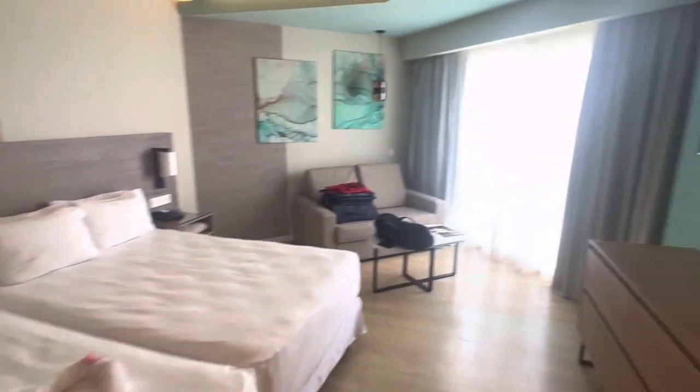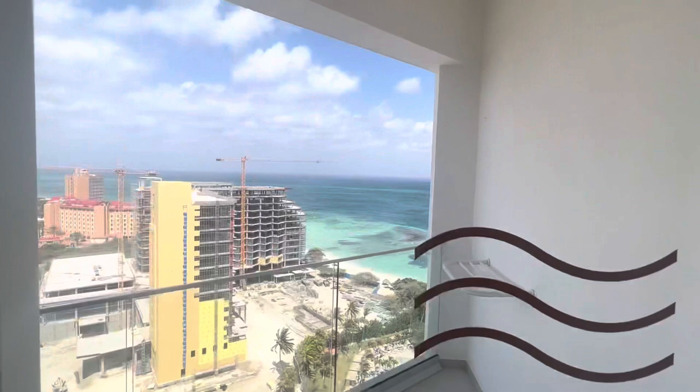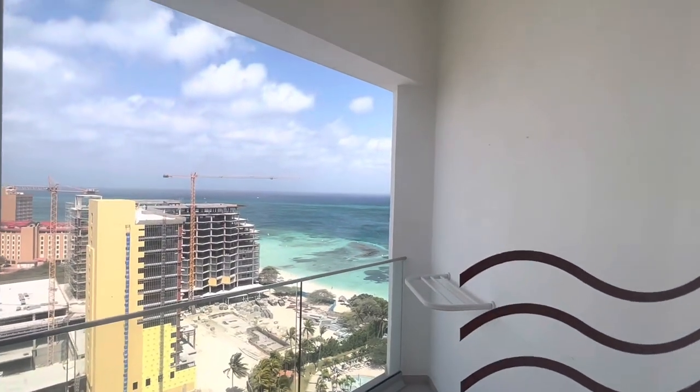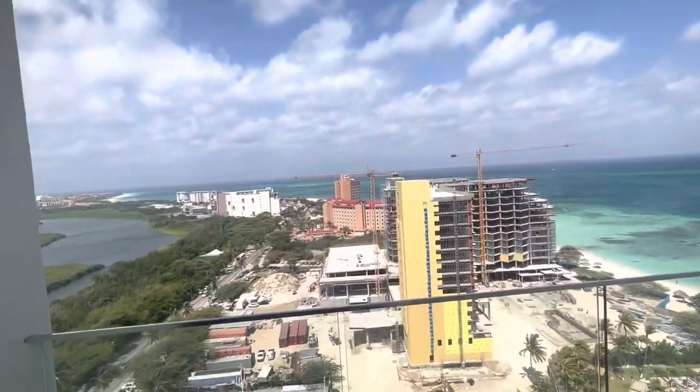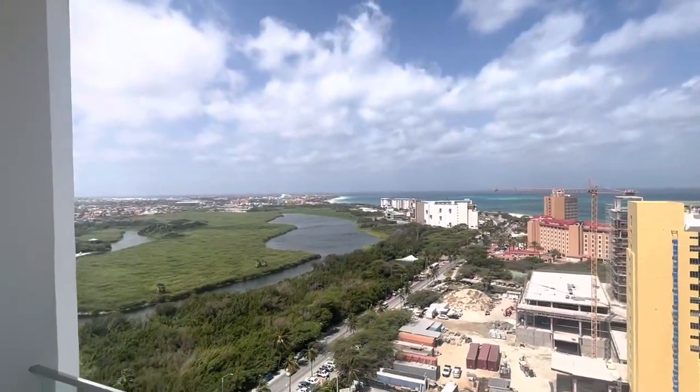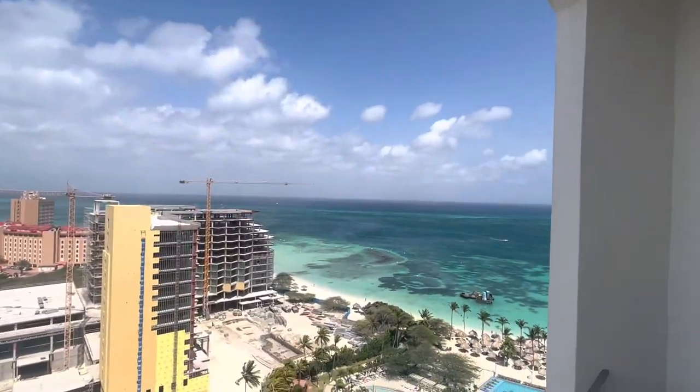Unfortunately, we couldn't get one king, so we had to take the two double beds, but it worked. The beautiful view made it all worth it. So the room is nice, but the view is just immaculate. You get a bay view and an ocean view, so you can't beat that.